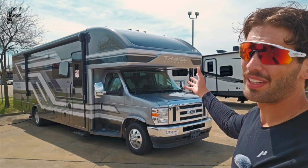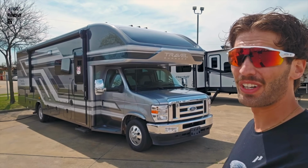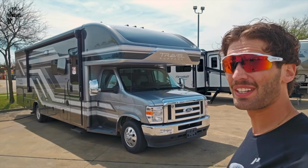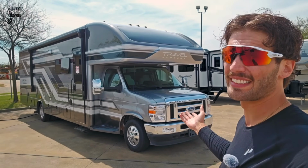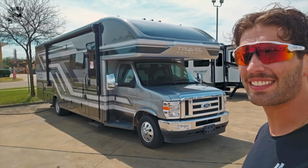I definitely have a bucket list dream to travel in a motorhome at some point in my life, and for a Class C motorhome, this one here fits the bill for a lot of different things I would probably want in a Class C motorhome I would look to purchase for myself. So let's go take a look.